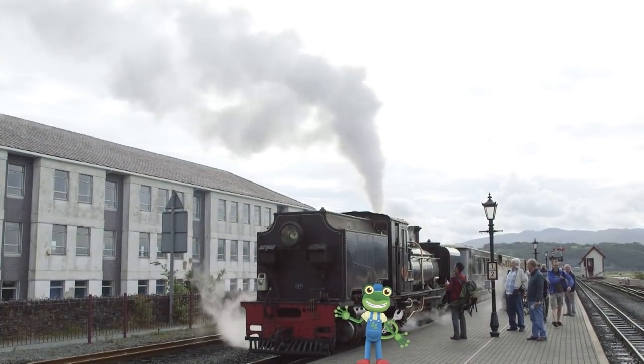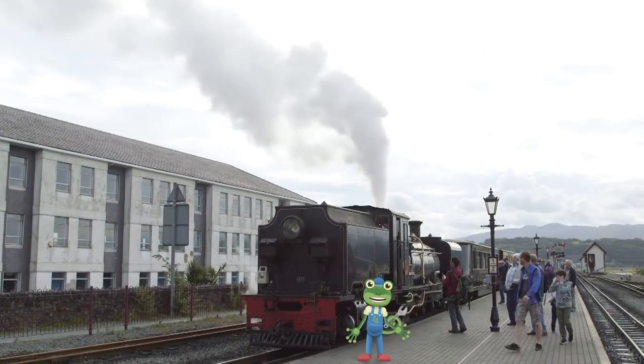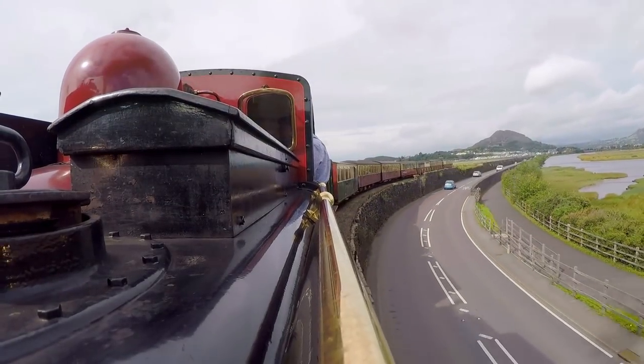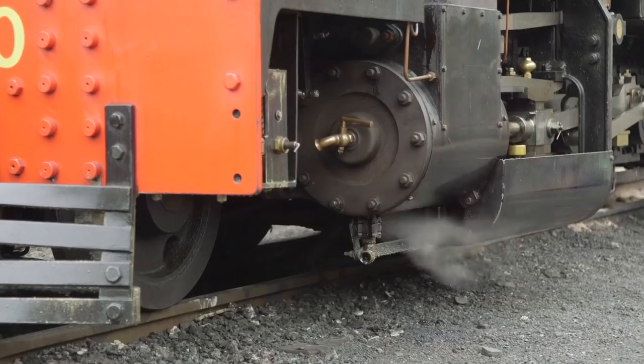Hello everyone. I love steam trains. So today is my lucky day. I'm in North Wales to go on a ride through the Snowdonia Mountains and learn all about these amazing machines.